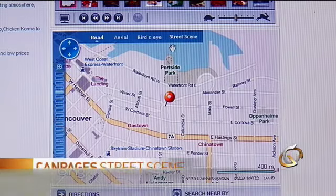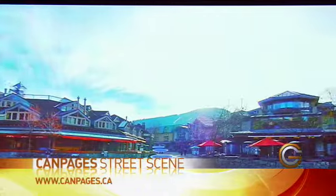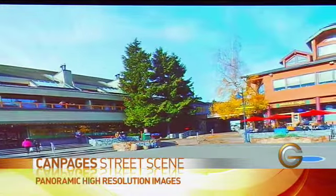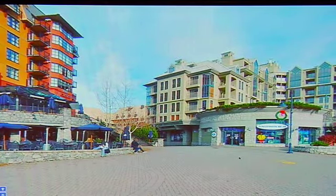So we launched Street Scene a few months ago, where we are displaying high-resolution images all around cities. Every 6 feet we have a whole panoramic high-resolution shot of photos. So it takes you right down in the streets, and you can walk around, you can explore, you can check out businesses. Why did you guys add it?